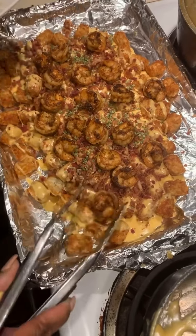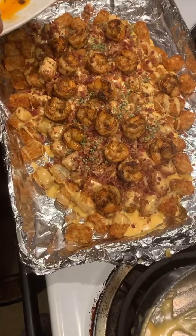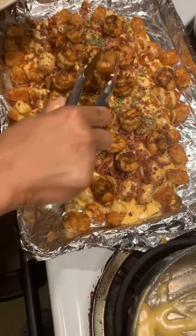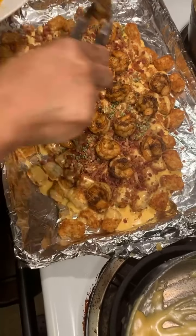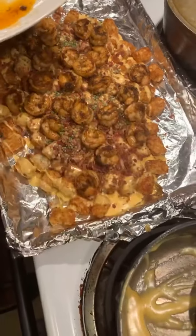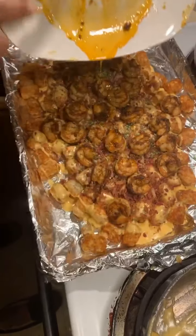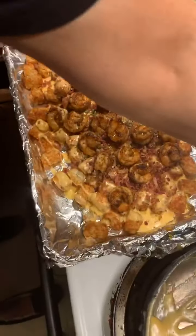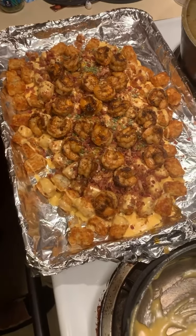Oh, man. Y'all know what I forgot to do? But you know what? I know what I'm going to do. It's all good. We ain't wasting nothing. Some of that juicy oil there. And we're going to take some more.